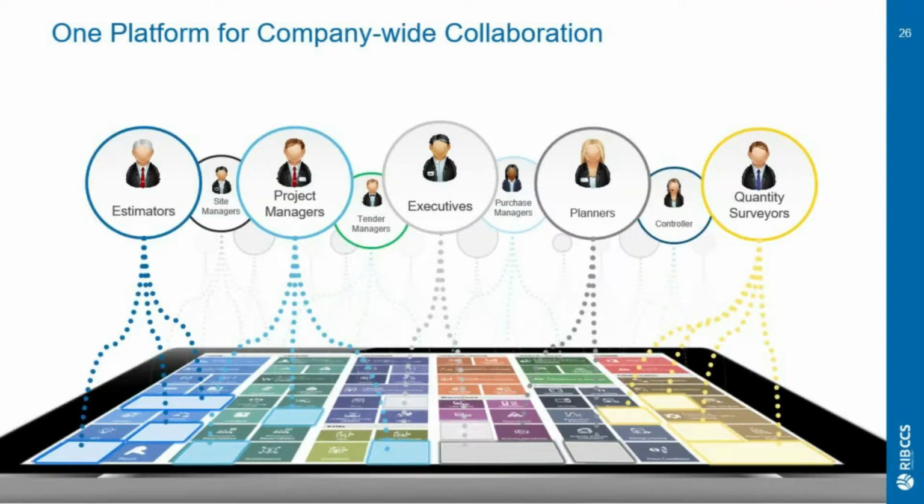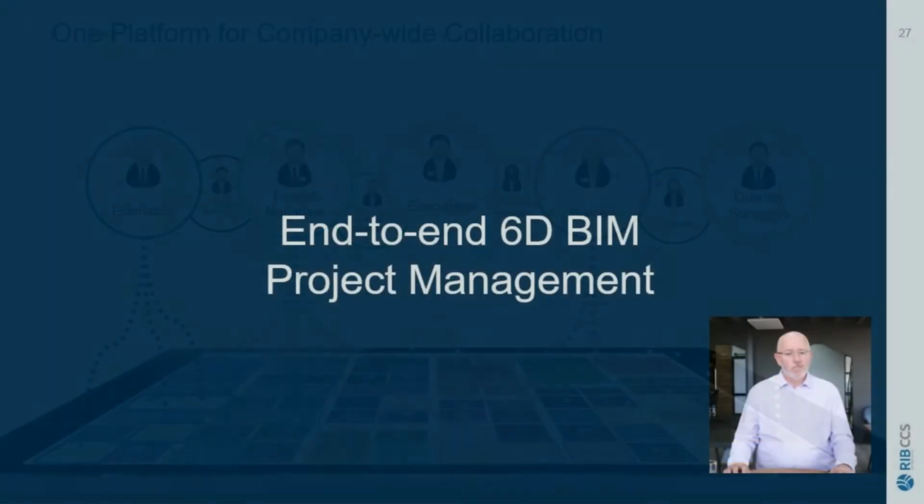And then of course, within an organization, we enable company-wide collaboration, where within the platform, and as you can see the tiles on the slide there, each one of those tiles represents a module or a tool set for a particular user, be it an estimator, a BIM manager, a procurement manager, or your planners, quantity surveyors, and project managers. Everybody's got the tool that they need to do their business on one platform, but they're all working off the same data so that we know that there's intense data integrity built into a solution like this.